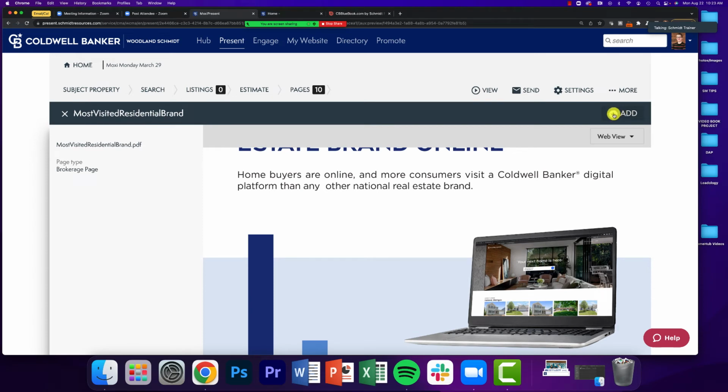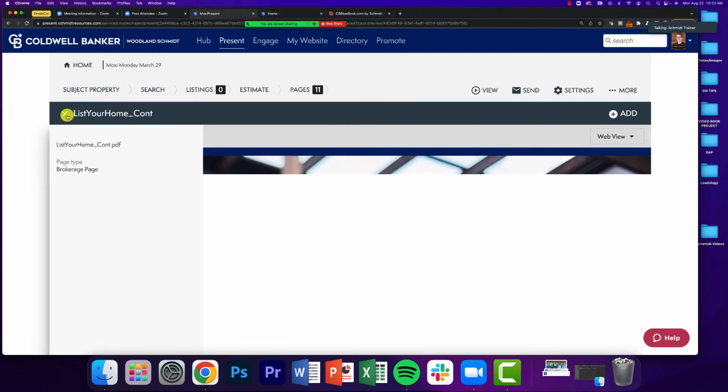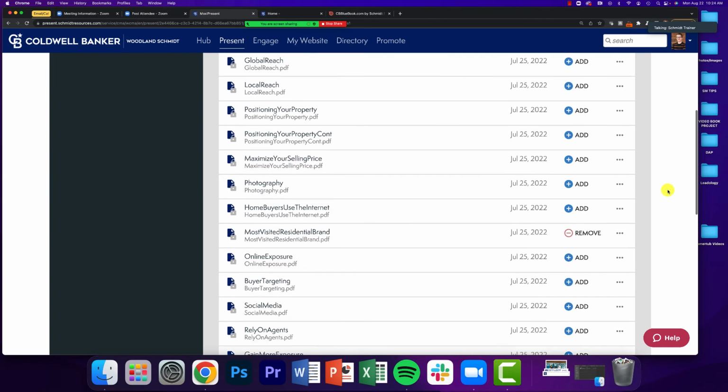And then I can simply click Add right over here on the right, and it's going to be added to my presentation. And then I can go back to the X right over here, and I can keep searching. You don't have to go through the whole process again if you don't want to. You can just click on the one thing over and then kind of go back through it. So that really is as simple as it is.